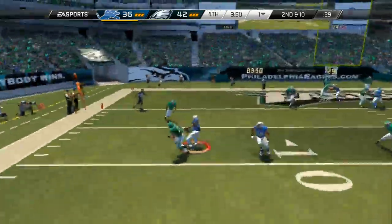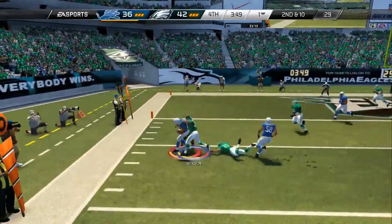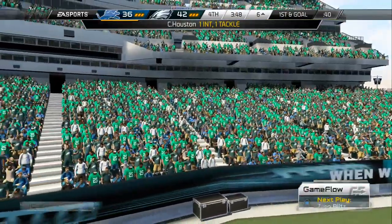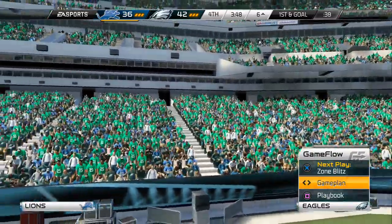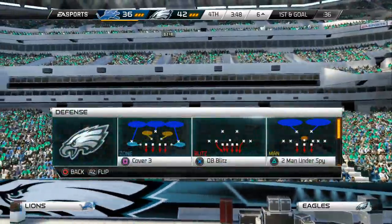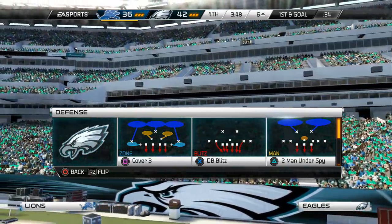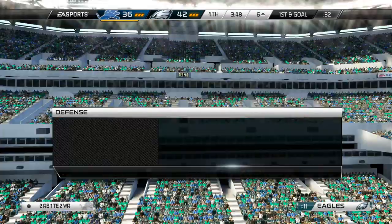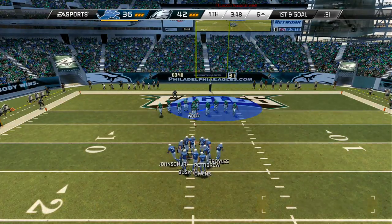Chris Houston with the pick. Give a lot of credit to the defense's tackles. They got the offense backed up, inside its own 20. They're aggressive, and being aggressive gives them a chance to get the interception, and they make it. Nice play.